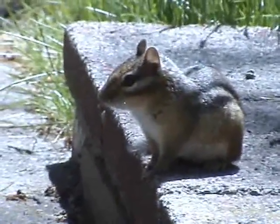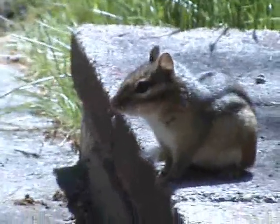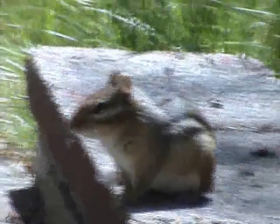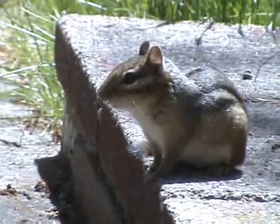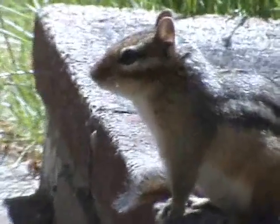Lots of wildlife. This is a certified wildlife habitat. And this is only one of many little guys, squirrels, chipmunks, many different bird species. A beaver that lives nearby, swims on the river. Hello, little guy.